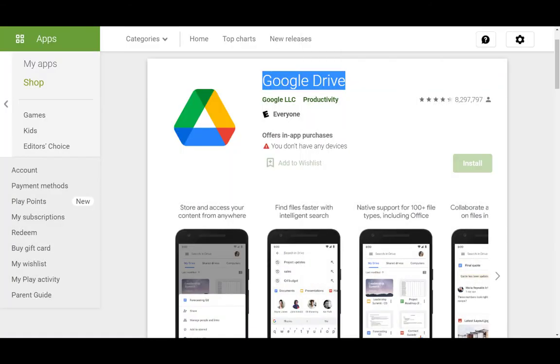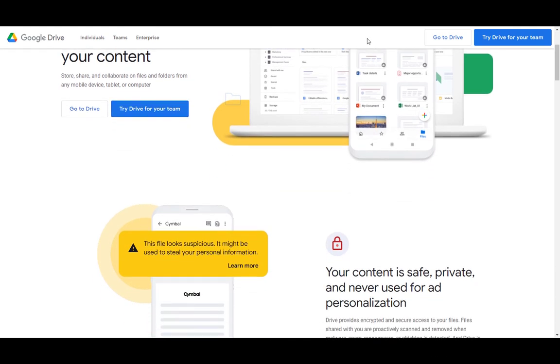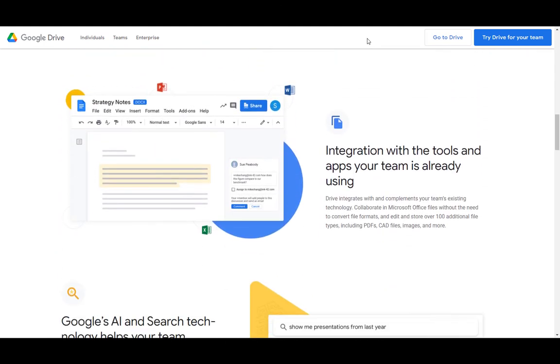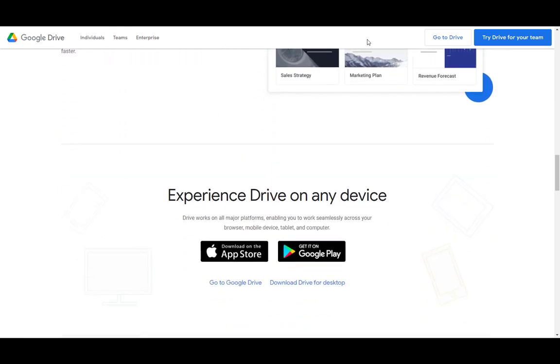And the next app on our list is Google Drive. We all have Google accounts, so why not save your files with free storage? With Google Drive you get 15 gigabytes of storage. You can use it to free up the space on your phone by uploading files to your Google account, and also you can use it to back up your important files to avoid losing them and keep them safe.